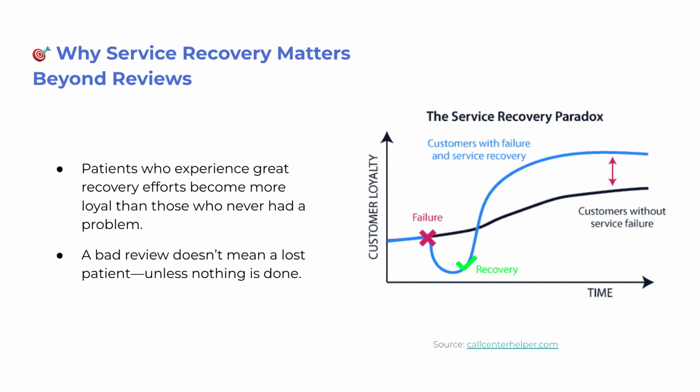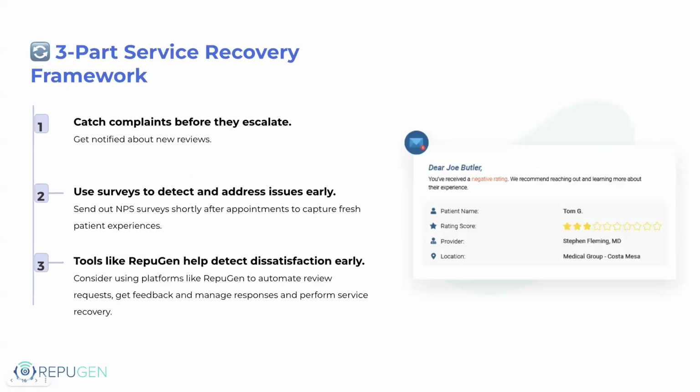On the other hand, a bad review doesn't have to mean you lost a patient, unless there is nothing done to address it. This is why service recovery is such a powerful tool. It helps retain patients, build trust, and protect your reputation. So again, service recovery doesn't happen by accident. It requires a really structured approach and protocol.